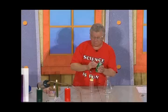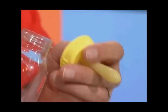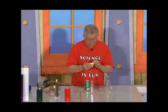So, to do that, I'm going to use a baby bottle. Do you remember baby bottles? This baby bottle has been slightly modified. What I have done is replace the nipple that has the hole in it where the milk flows out. I've replaced that with the rubber bulb from a medicine dropper. I want to show you how strong this piece of rubber is by attempting to blow air into it, see if I can inflate it. Here we go.